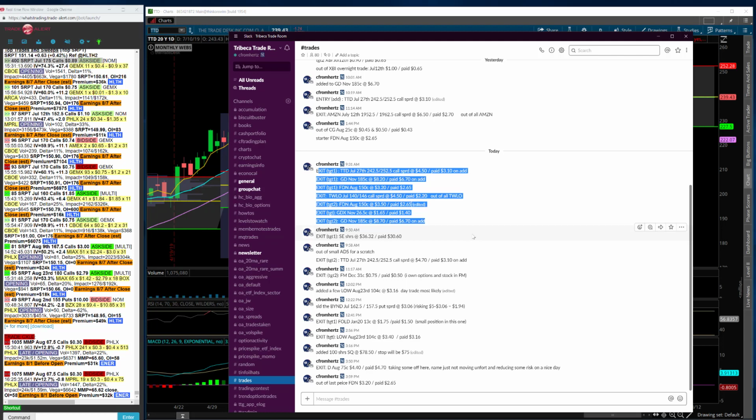I always will unwind some of those shorter term positions first, and then I'll go into a little bit further out swings to unwind those. GD was a nice winner for me. It was a name that I added to yesterday. And then I'll look at stock positions, right? If I decide I want to take any of the stock positions or hedge the stock positions.